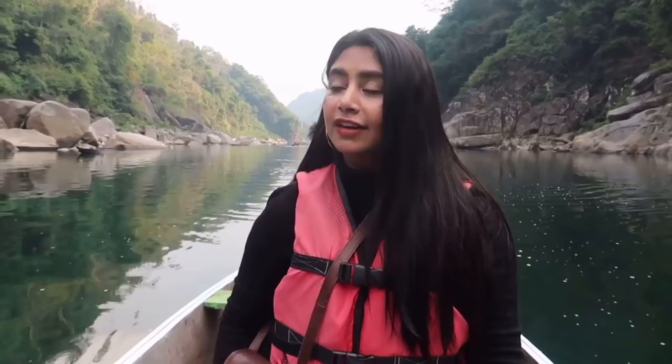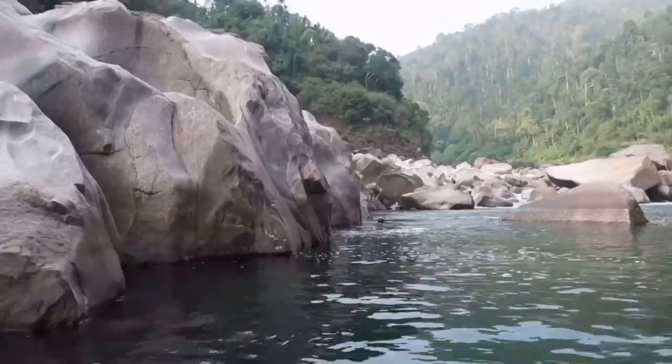So earlier I mentioned that we're in Shnongpdeng village here on Umngot River, no? But the real pronunciation is Shnongpdeng village on Umngot River. Right now we are at Shnongpdeng village. So much water happening, guys.